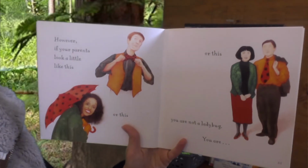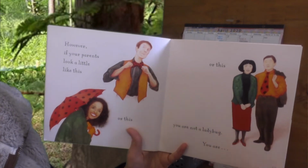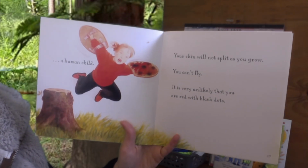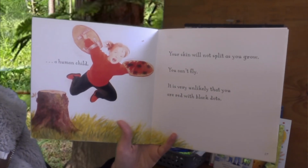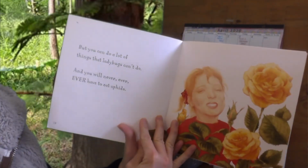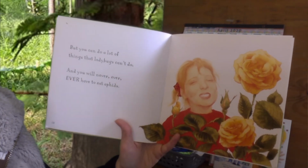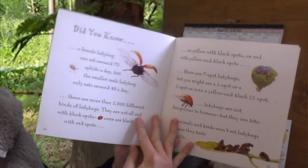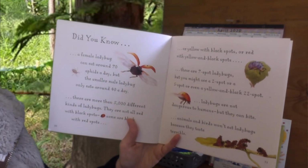However, if your parents look a lot like this, or this, or this, you are not a ladybug. You are a human child. Your skin will not split as you grow. You can't fly. It is very unlikely that you are red with black dots. But you can do a lot of things that ladybugs can't do. And you will never, ever, ever have to eat aphids. The end. And at the end of this book, there's some really interesting facts about ladybugs.